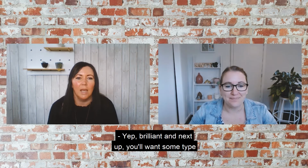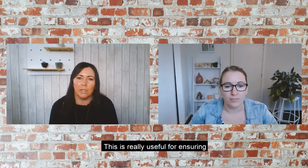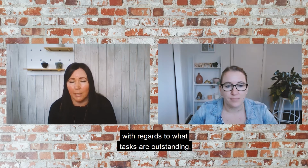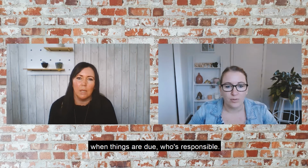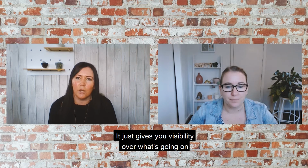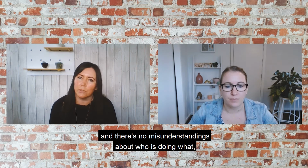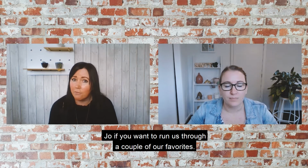Yeah, brilliant. And next up, you want some type of shared task list. This is really useful for ensuring that your virtual assistant and you are on the same page with regards to what tasks are outstanding, when things are due, who's responsible. It just gives you visibility over what's going on, and then there's no misunderstandings about who is doing what, when it's due, etc. So, Joe, if you want to run us through a couple of our favourites.